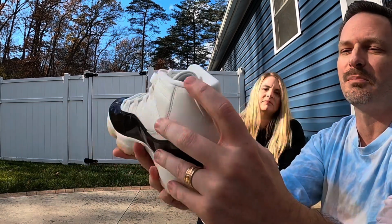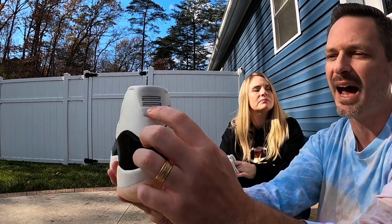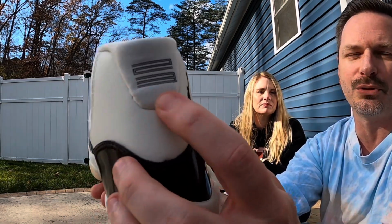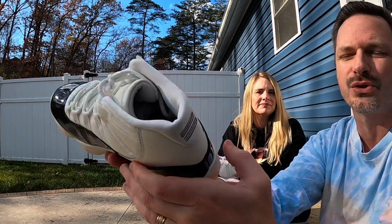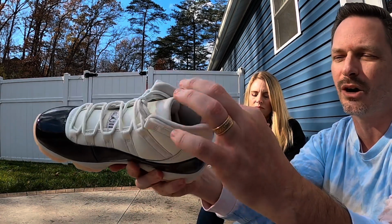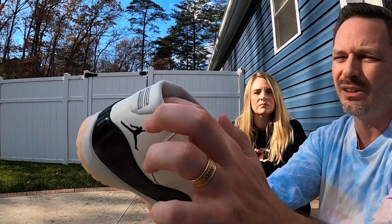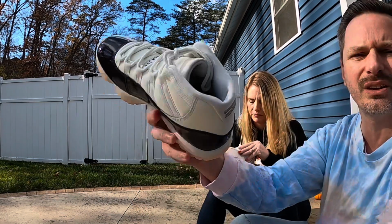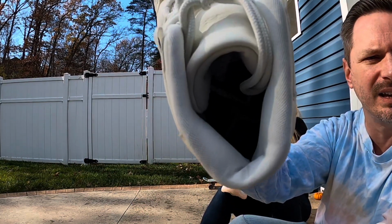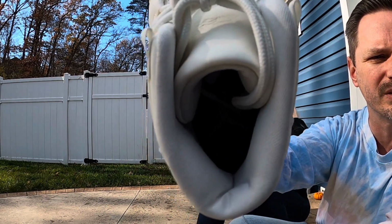One thing I've always liked about 11s is the way the sock liner comes out on the back, and then you get that little 23 accent. I think that looks really neat. It also makes that section of them really comfortable because it's really soft up against your ankle. It looks like we've got a sail colored sock liner, and our insole is brown, and it might have a pink Jumpman down there. I don't know if y'all can see that or not.